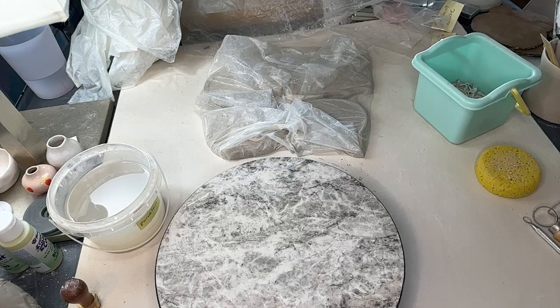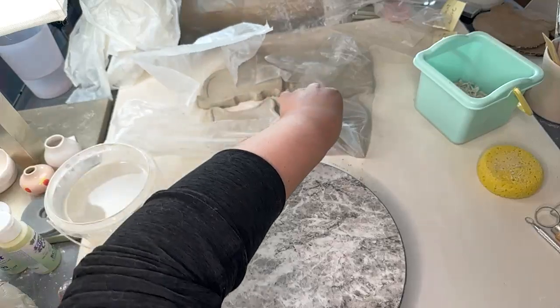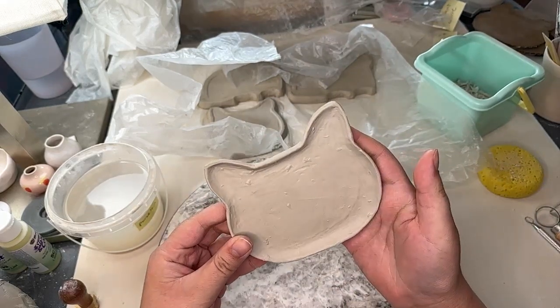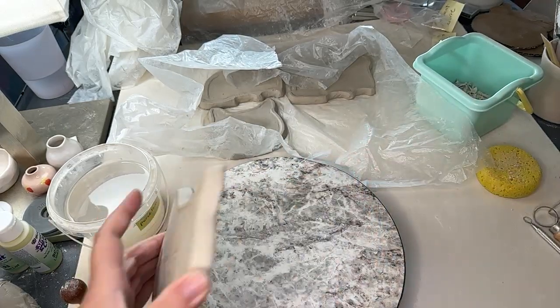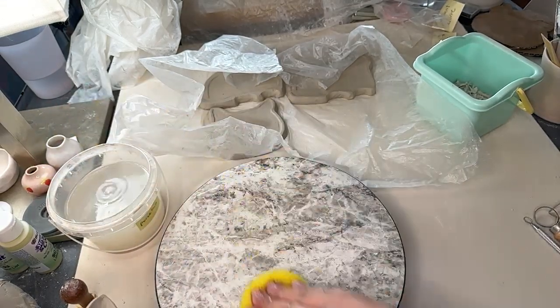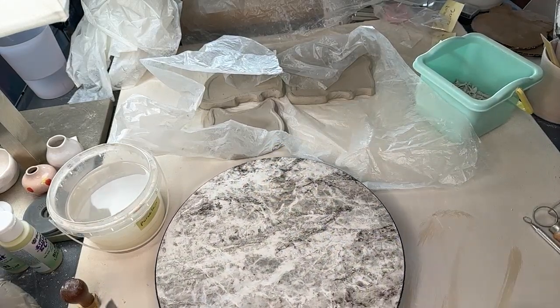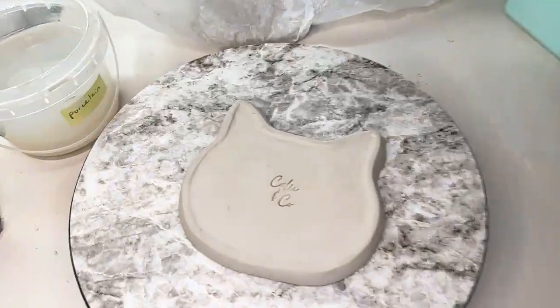We're still working on trimming our little two bunny dishes and cat dishes, but we're making some really great progress. I think we're maybe just about done with this one. I can't remember. Oh, I put water on it so that it could soak some of the water up a little bit, just because it was getting kind of dry. So let me just wipe down my little banding wheel, and we will finish this one. And then we made some great progress on some of the other ones that we have here too.